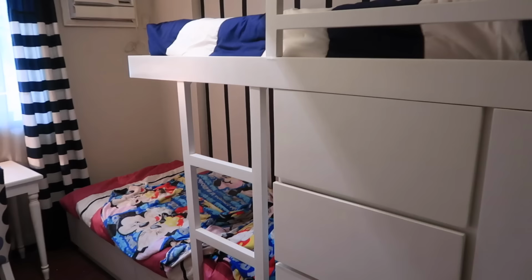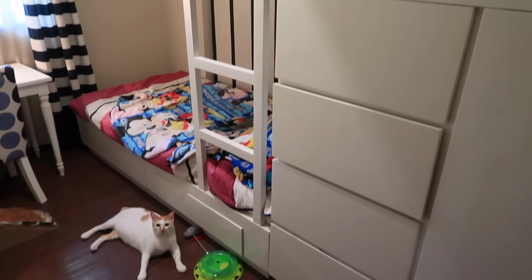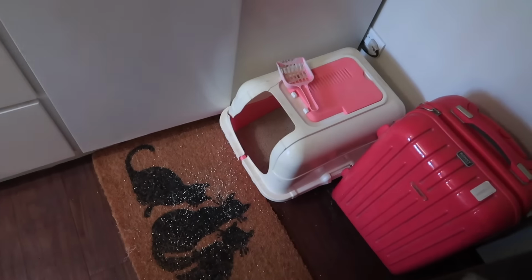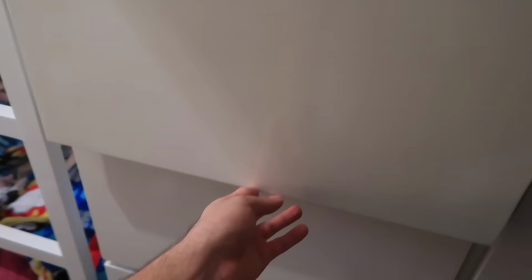So this is the room of the boys. As you see, it has a double deck bed with stairs going up. Ooh la la. Look at the boy, he's so relaxed in here. I got their litter box in here, our small luggage in here. There's a good size cabinet under the double deck bed, and there are a lot of drawers. See, nice drawers.